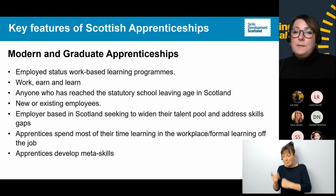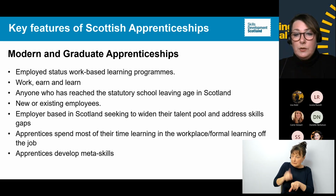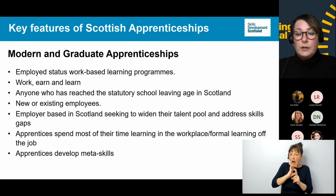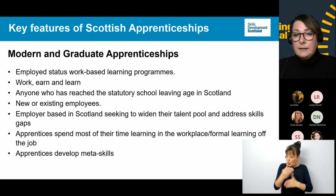Modern and graduate apprenticeships are similar in that they are both employed status work-based learning programmes. They allow people to work, earn and learn while being directly employed in an organisation. Anyone who has reached or is about to reach the statutory school leaving age in Scotland can apply to become a modern or graduate apprentice, and they are open to new or existing employees.